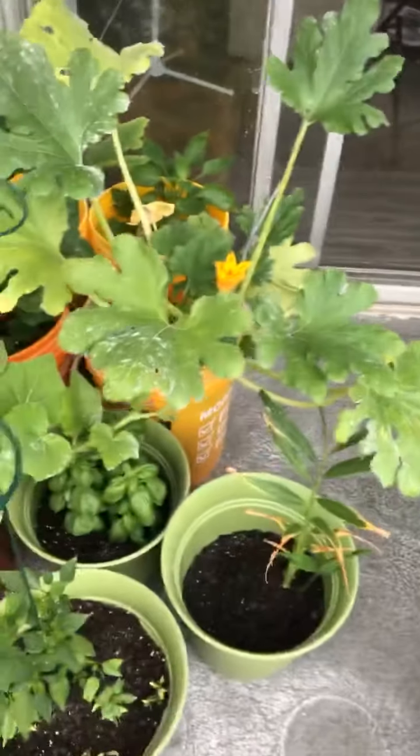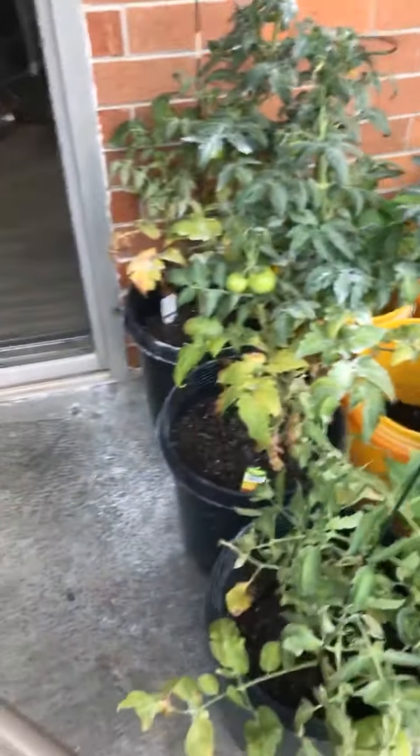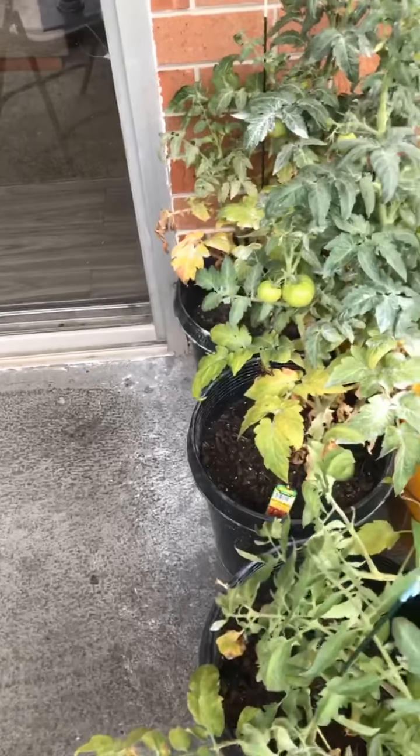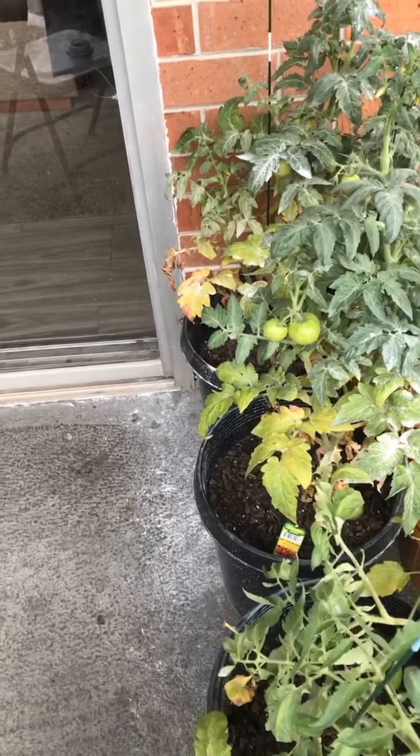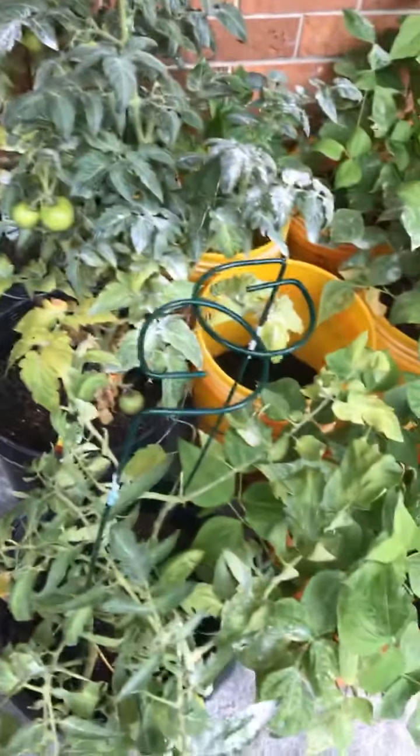I'm going to have to learn how to preserve and jar some of this stuff, because some of these tomatoes, and this is why I want to have my own farm. I would like to grow my own tomatoes so my husband can make our own spaghetti sauce.